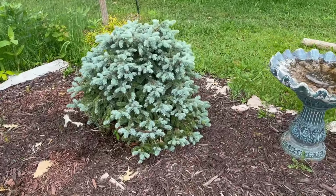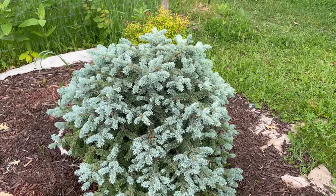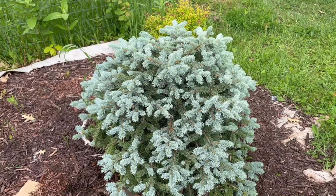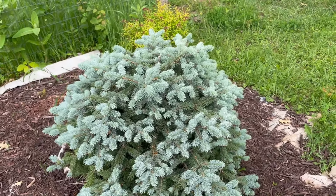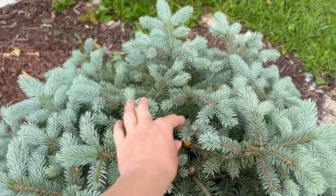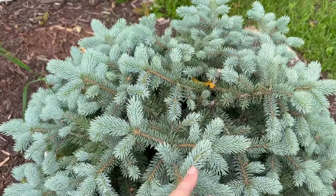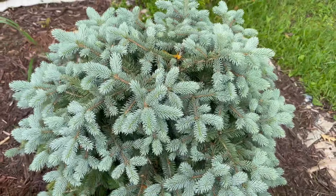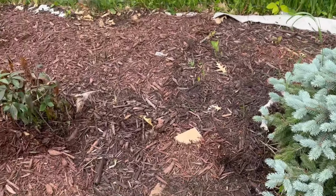I cannot remember, is this like a baby face or baby blue spruce? I can't remember. It gets 10 by 10. And I say this in every video, but what I love about it is the top broke off. The leader broke off and that caused it to get more bushy. So it formed like more of a perfect cute little ball. It is so soft right now. I love this thing. Love it.